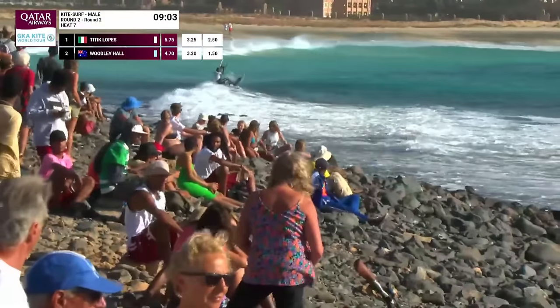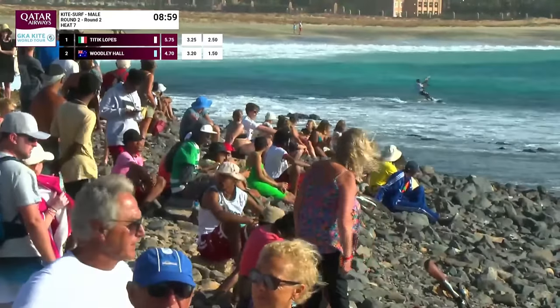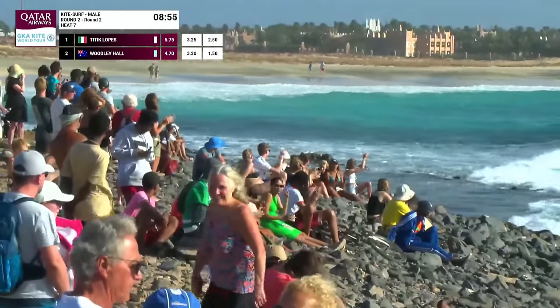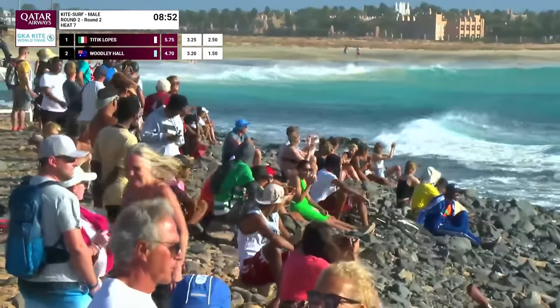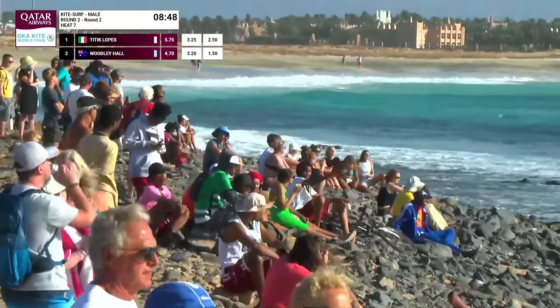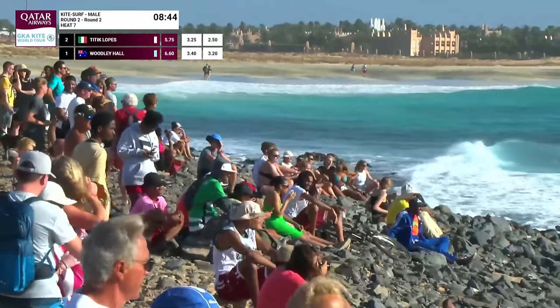Exactly, but look, there's some good waves going down now. Look at the crowds building in the foreground. We've got a nice atmosphere on the beach. Everybody's starting to get pumped. To be fair, it's coming around to that time in the afternoon where people are going to start getting amped, as you say, Joe. Start getting cold drinks in their hands, and it couldn't be a better place to sit and watch some of the world's best kite surfers.